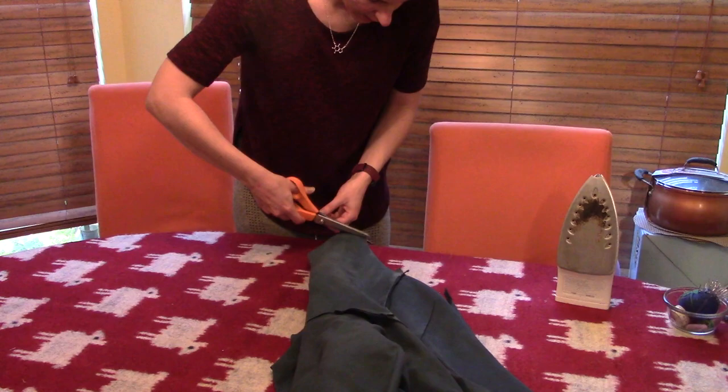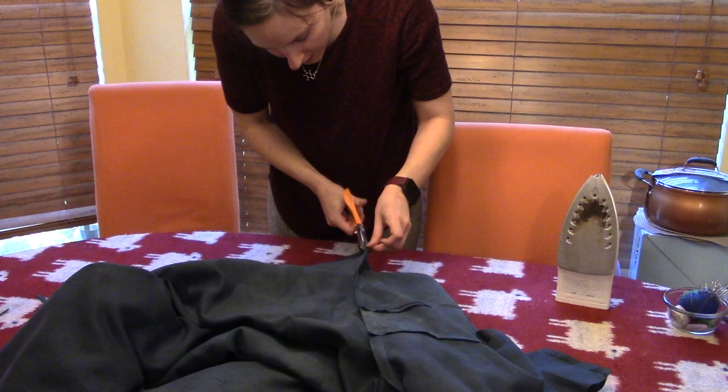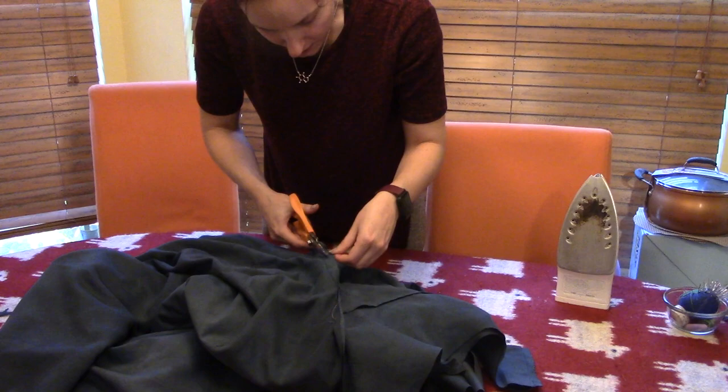An hour 45 minutes in, I have both the front and the back attached together at the shoulder seam. Right now, I am finishing the edges for the top of the back, and where it attached to the skirt, by pinking it, and I pinked the shoulders as well. This says to press the seam allowance up, so I'm gonna press the seam allowance up.